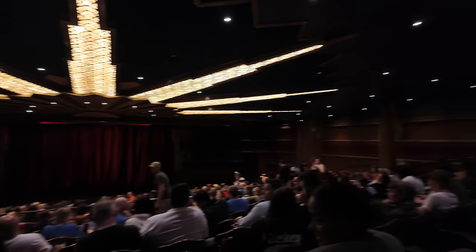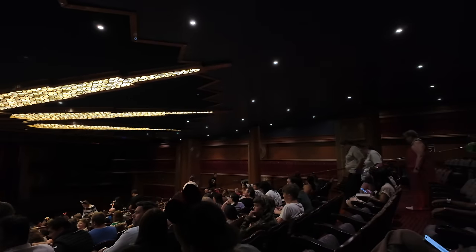Nice popcorn. Sorry, I know a lot of people love the popcorn they do, but I do not. Yeah, we're not a fan of butter popcorn. We need the sweet popcorn, or bring the maple popcorn from Canada. Yes, please. In Epcot. Not just from Canada. But this is the Walt Disney Theatre on the Magic.